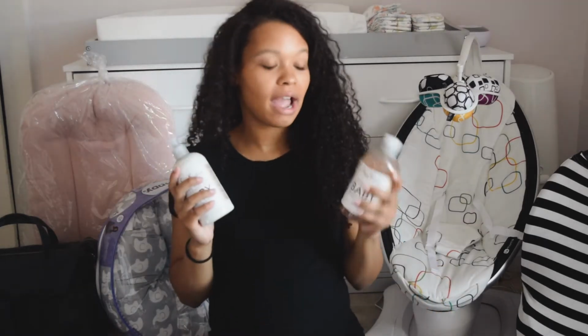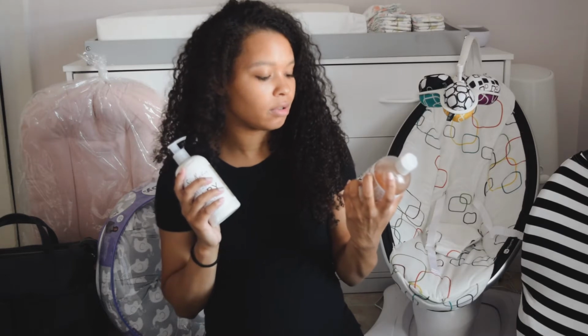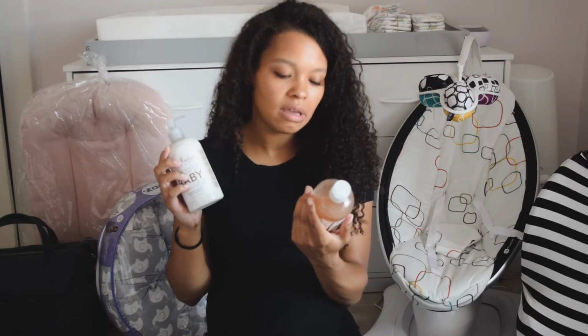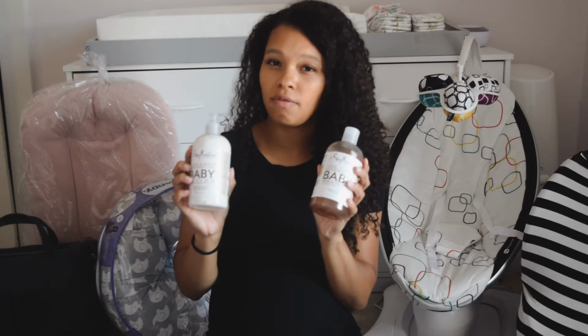For Shea Moisture, I haven't actually used this kind before. I use a different scent, but this time we're going to use the coconut oil wash and shampoo along with the lotion. I think it's going to be a little bit more moisturizing and a little bit more sensitive on the skin since it is 100% virgin coconut oil.